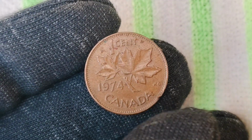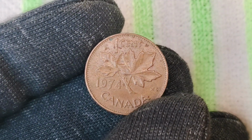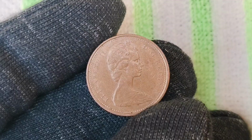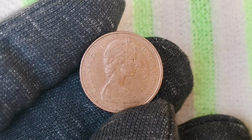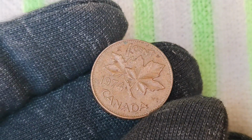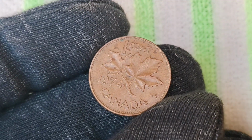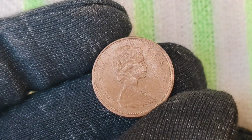In conclusion, the 1974 Canadian 1-cent coin is a small but mighty piece of numismatic history that has the potential to fetch a hefty sum for lucky collectors. Whether you're a seasoned coin enthusiast or just someone curious about the world of rare currency, this coin is sure to spark your interest and get you hunting for hidden gems in your coin collection. So keep your eyes peeled. You never know when you might stumble upon a valuable penny that could change your life.